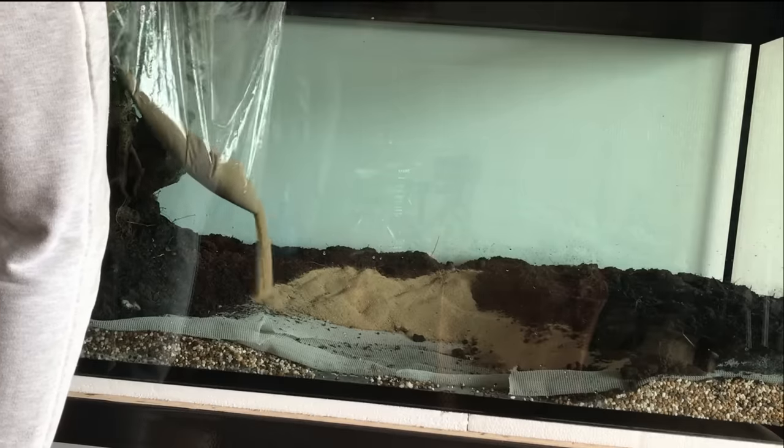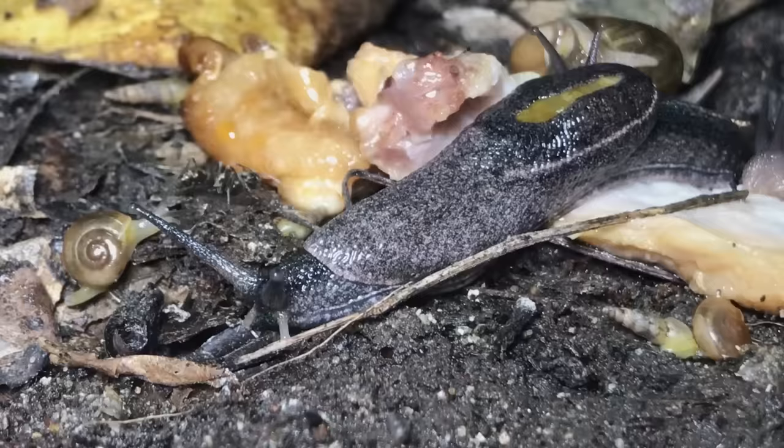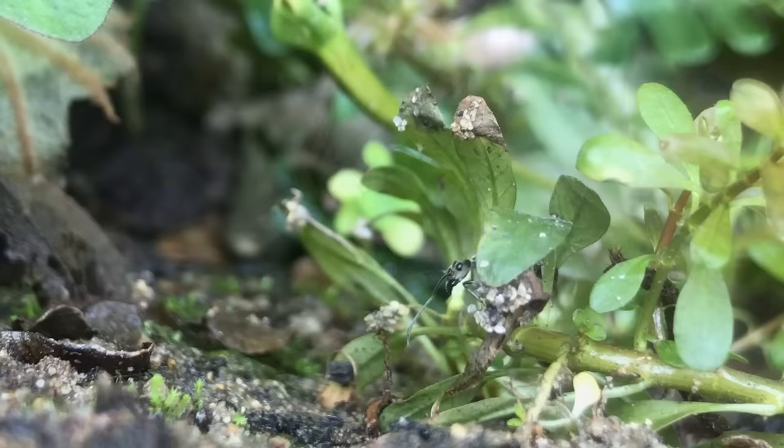For years I've been waiting to finally close the loop on this vivarium, telling you its story, filled with landscape, drama, animals and plants of all shapes and sizes. This mega diverse tropical vivarium has been through a lot. I hope this video will do it justice.